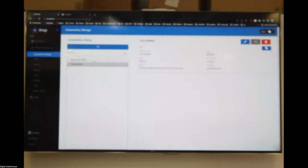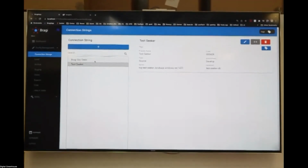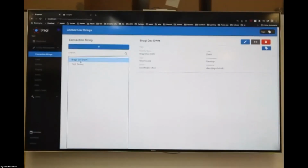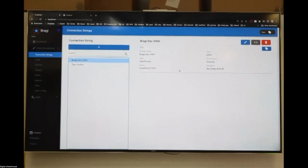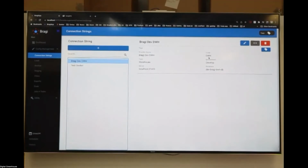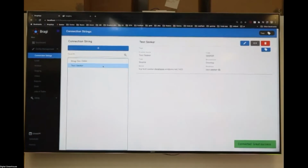In Braggy, you set up connections to the systems you want to pull data in from. It has a connection to the warehouse repository, so that's tagged as the warehouse, and you can only have one of those. That's where all our data is being written to. Let's make sure that's still working, and then test Seeker, let's make sure that works. Cool. So we've got connectivity to Seeker, great success.